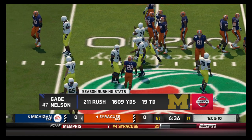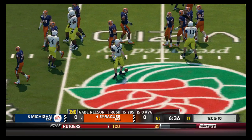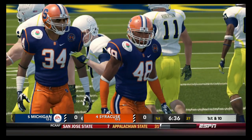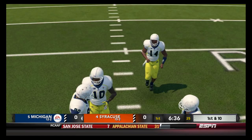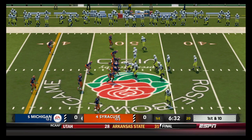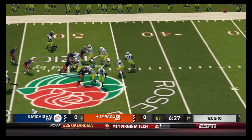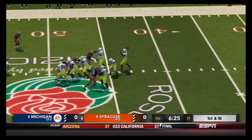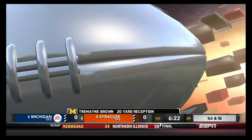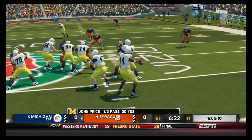Michigan's got a guy that statistically is leading the conference right now, and he has got the attention of everybody in the country, including the coordinators. From midfield, it's first down. Caught with room to work. That's a great tackle at the 30. That's pretty impressive. Accuracy is important, but just as important is having receivers that can make plays.